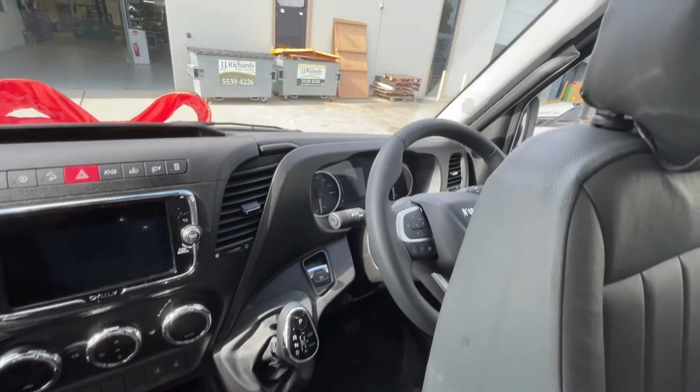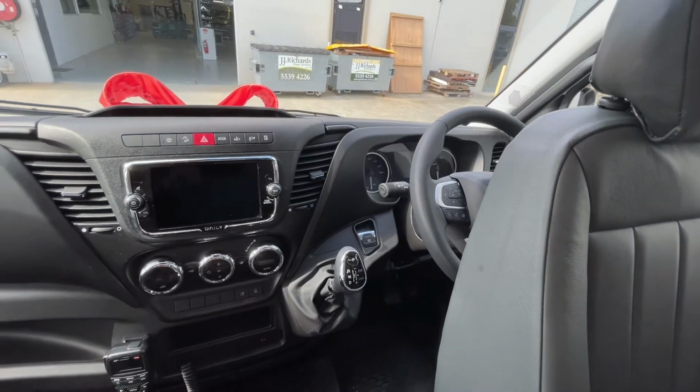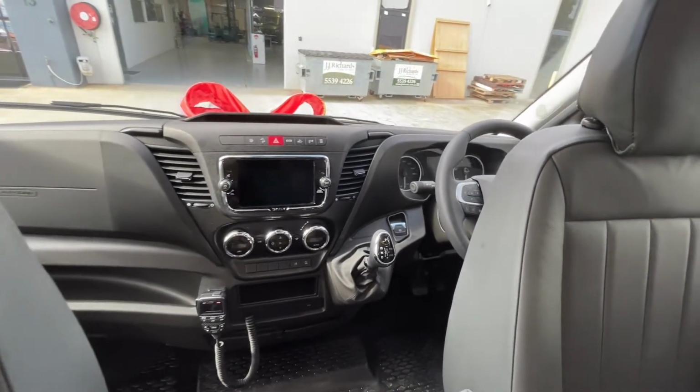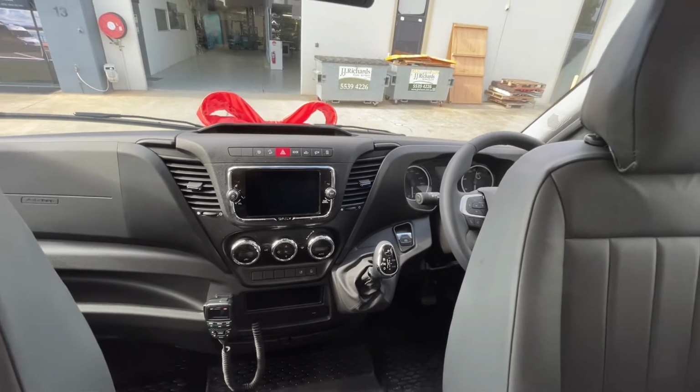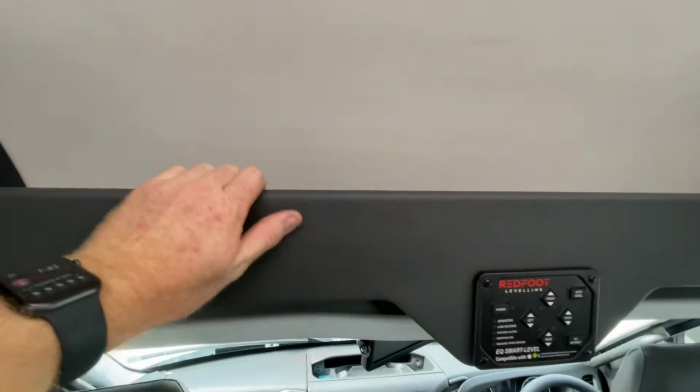Factory electric handbrakes, nice. The dashboard, there's in other videos I've gone into more detail on the truck, so make sure if you want to know more about that and how all this looks when it's fired up, go to our YouTube channel and check out some of the other videos. This is all leather trim, guys. Beautiful to touch.